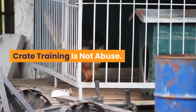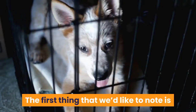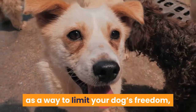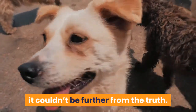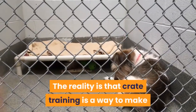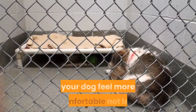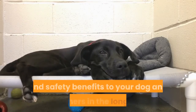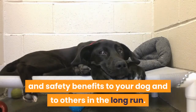Crate training is not abuse. The first thing that we'd like to note is that crate training is not abuse. Though it can be easy to think of crate training as a way to limit your dog's freedom, it couldn't be further from the truth. The reality is that crate training is a way to make your dog feel more comfortable, not less. What's more, it can have several health and safety benefits to your dog and to others in the long run.